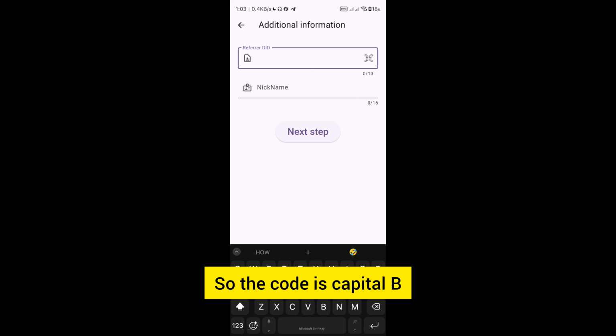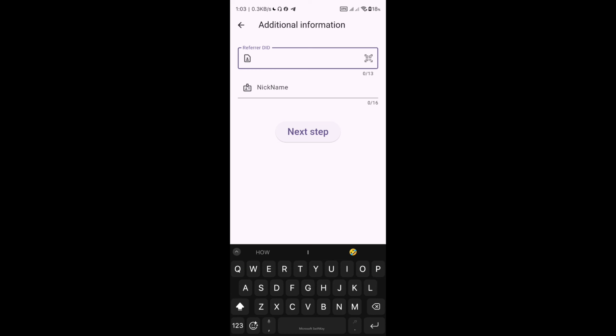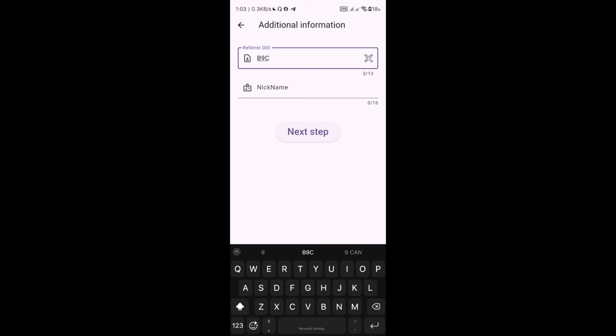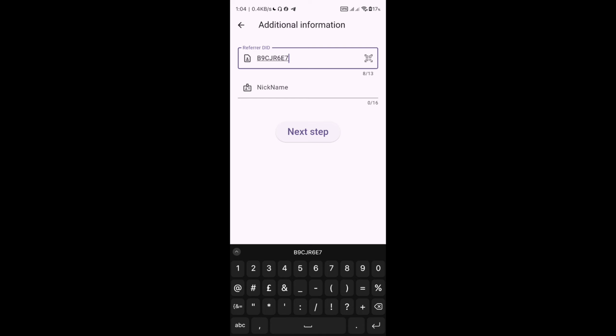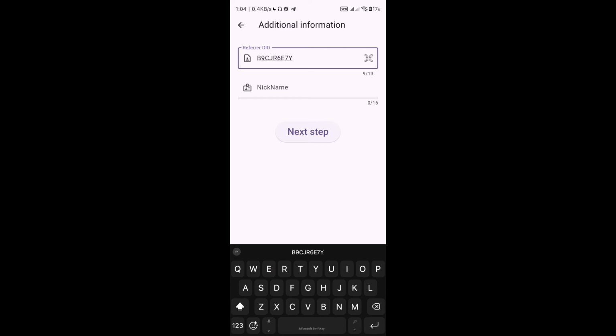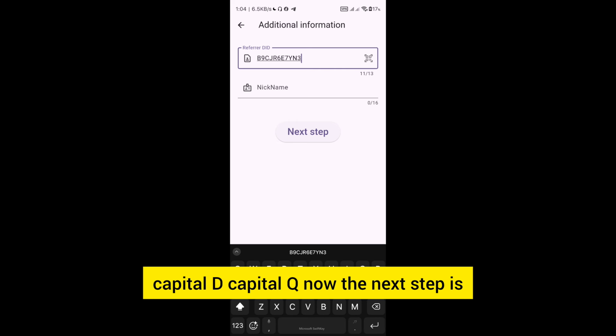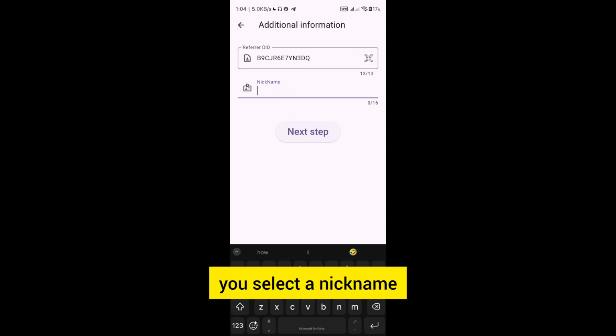So the code is capital B, 9, capital C, capital J, capital R, 6, capital E, 7, capital Y, capital N, 3, capital D, capital Q.